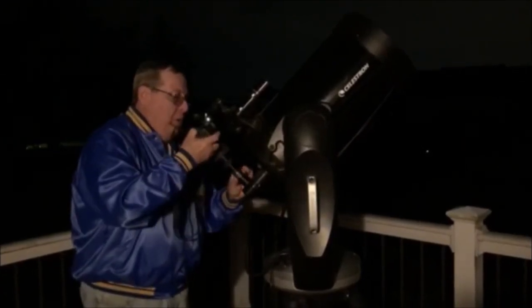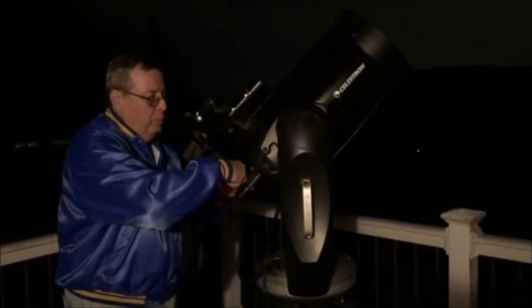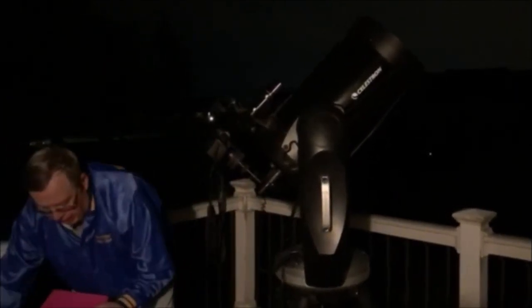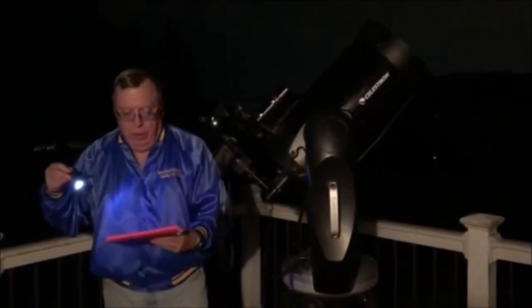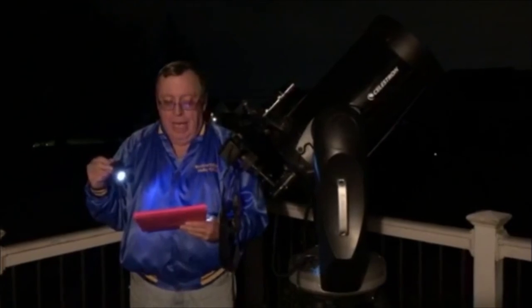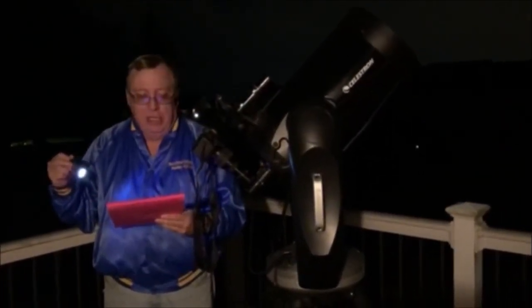Let me screw it in. Place the eyepiece with my camera. There we go. Tighten it up. Now, once in place, now that I've hooked up the camera, I can take a photo of Betelgeuse and it will look like this. Check out the spectrum color pattern of light for the star Betelgeuse.